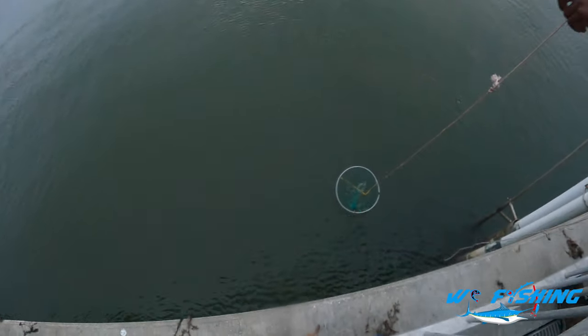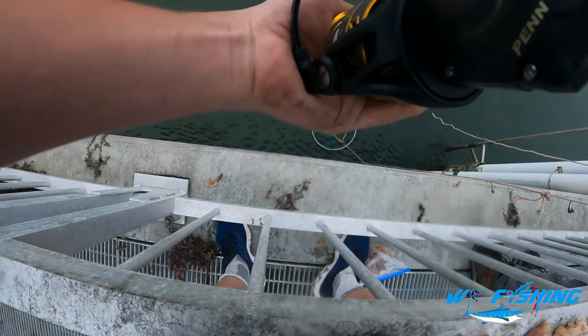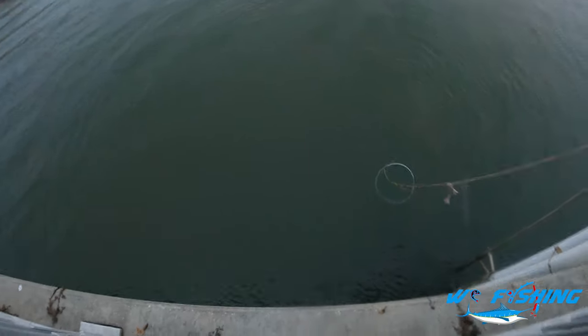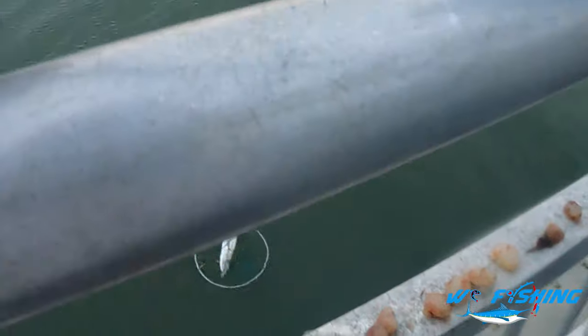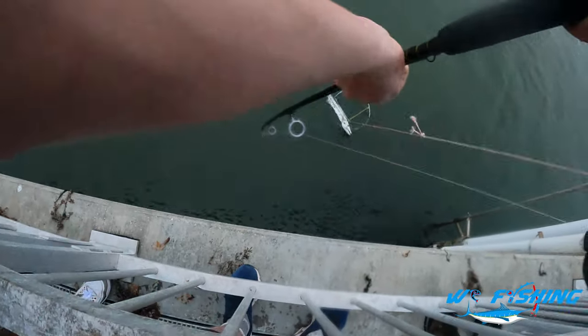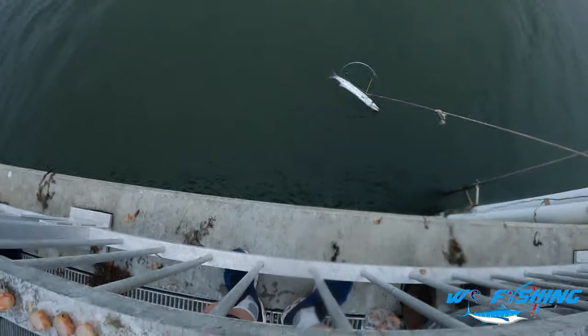Alright, wait, one sec. Yeah, get him. He's a little bit big for the net. We might have to just beach him. We're pretty tangled in the net. Got him, right there. Get him. Pull up. I just need him to get in there so he can pull him up.